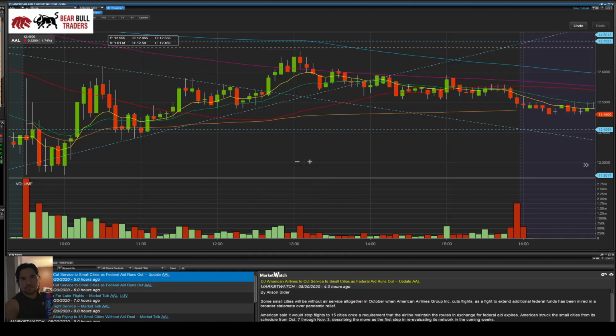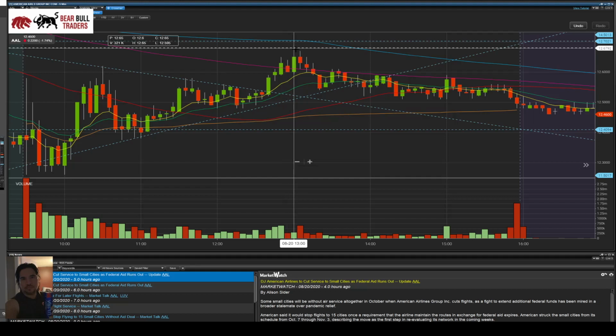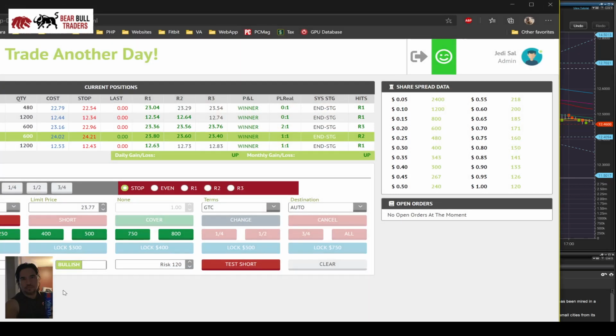And voila. I was pretty content that I finally got the chance to combine those two strategies, right? When you've got a big pop and it's far away from the 9 EMA and then you take it going down, it worked for me today. So yeah, pretty good day. I hope you guys are green as well.